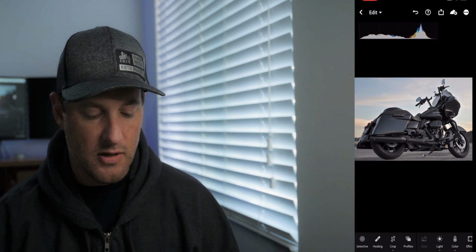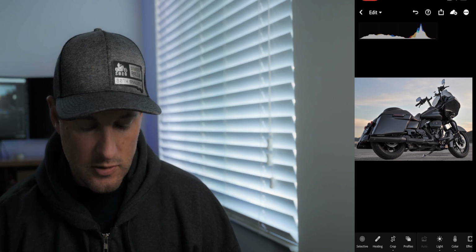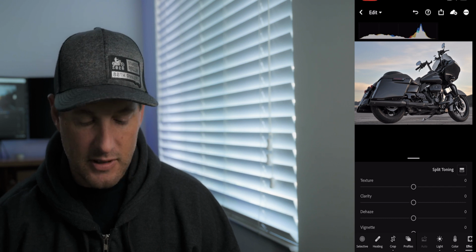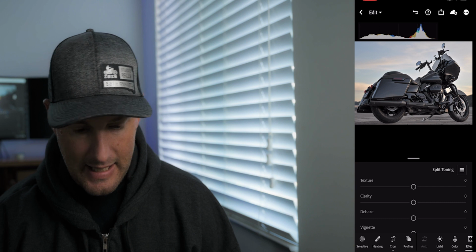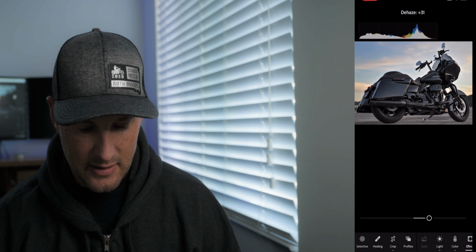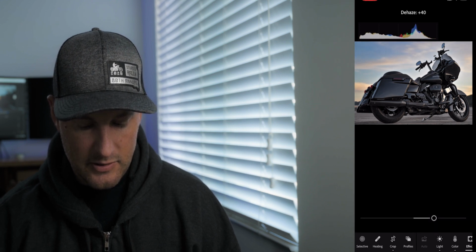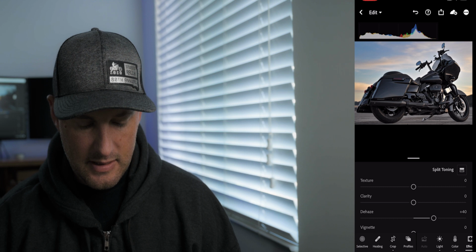Then from here, I'll just start with some auto correction. Usually when I start off, I just start with some auto correction, and then I will go into the effects controls, and I always start, me personally, with dehazing. So with dehazing, let's find exactly where I think this looks kind of good. Get that haze out of there and contrast the image up just a little bit. That probably looks good.